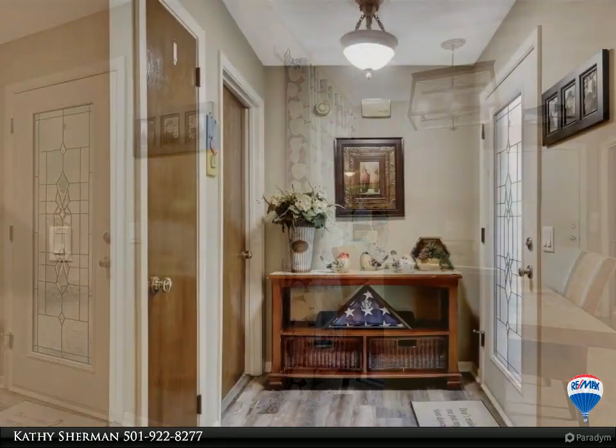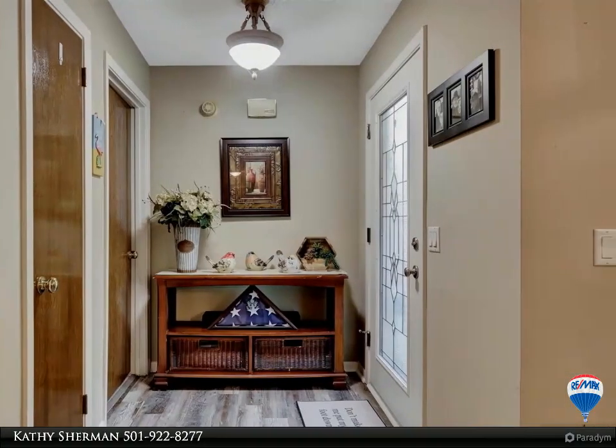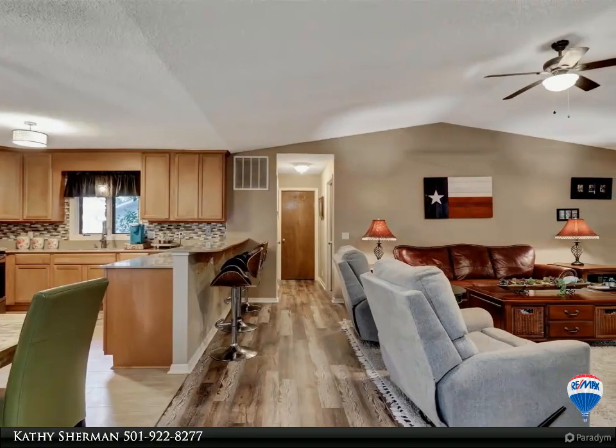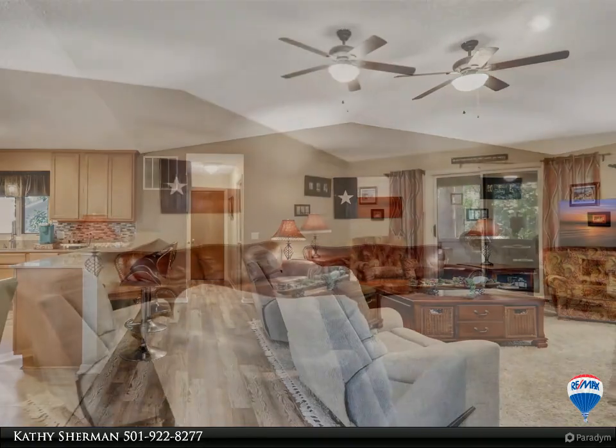The drive-through carport is convenient and offers great storage or workshop space. The bigger storage room is about 8x10, great for possibly storing your golf cart, motorcycles, bikes, etc. This is just a very pleasant home and it is move-in ready.